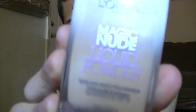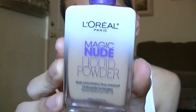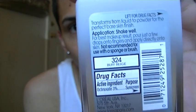Hey guys, today I'm doing a review, a demo, a first impression of the L'Oreal Magic Nude Liquid Powder. So you guys can see right here, I'm in the shade Buff Beige 324, and I just bought this yesterday.